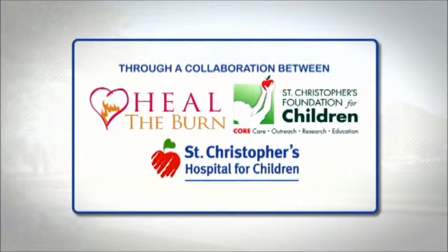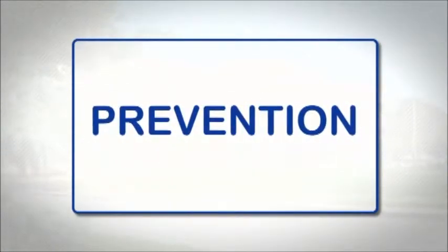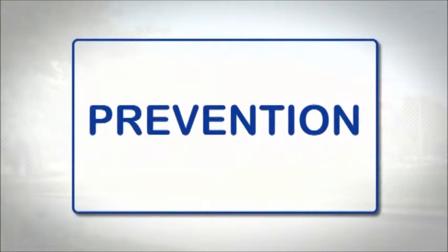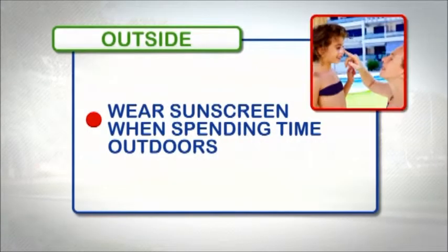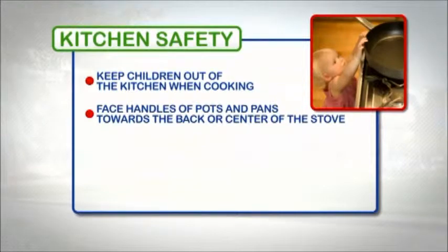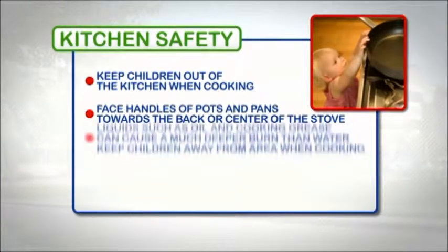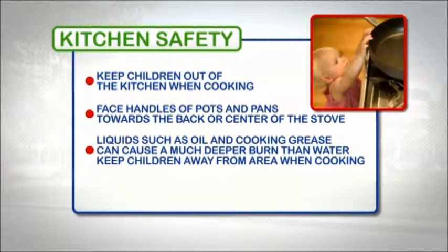Keeping our skin safe is important for everyone. There are many easy ways to prevent burns, both outside and inside. Here are some helpful tips. Wear sunscreen when spending time outdoors. Keep children out of the kitchen when cooking. Face handles of pots and pans towards the back or center of the stove. Liquids such as oil and cooking grease can cause a much deeper burn than water. Keep children away from the area when cooking.